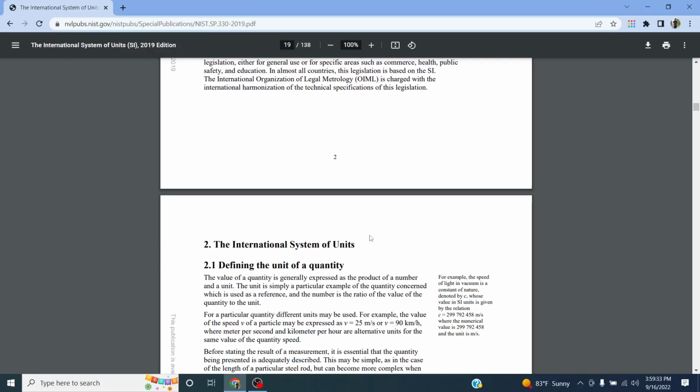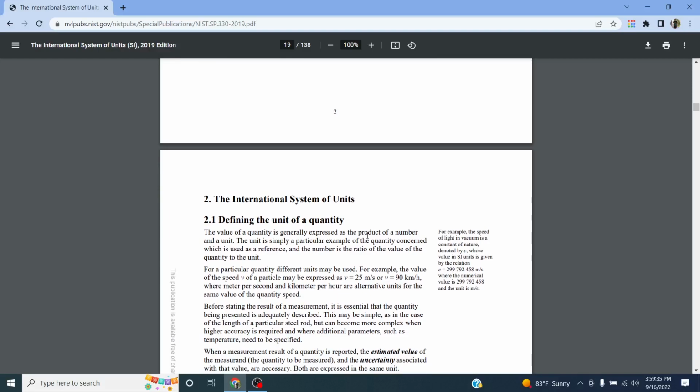2. The International System of Units. 2.1 Defining the unit of a quantity. The value of a quantity is generally expressed as the product of a number and a unit. The unit is simply a particular example of the quantity concerned, which is used as a reference, and the number is the ratio of the value of the quantity to the unit. For a particular quantity, different units may be used.